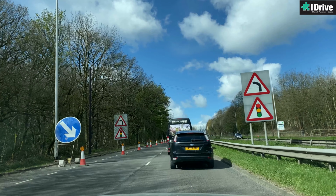Why did that matter to me? Here's your 20 sign, and that means I've got to drop my speed. Now, it wasn't on the opposite side, so I reduced my speed slightly. Here it's 20. I'm afraid I've got to do 20. Roadworks finish, it's now 40 again.